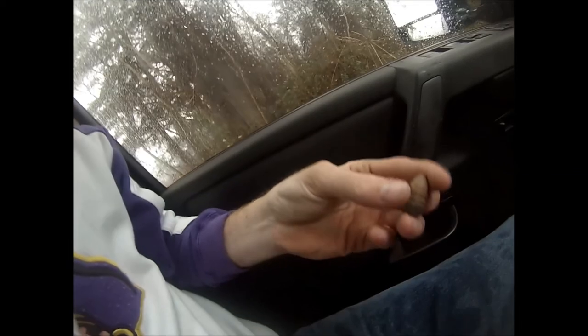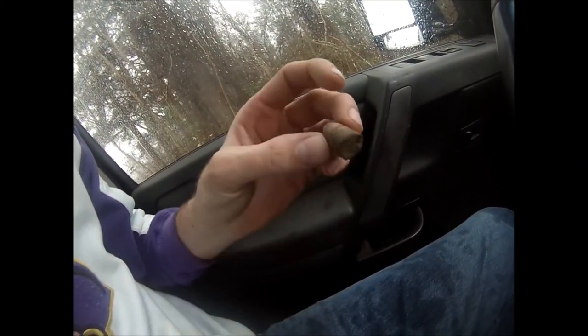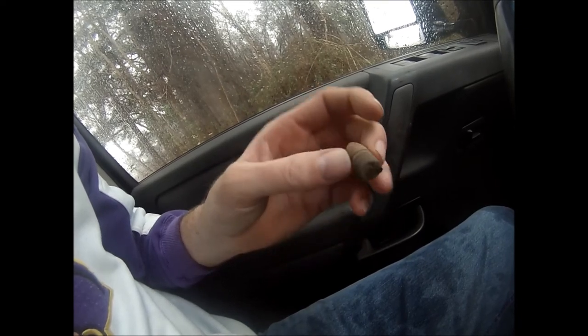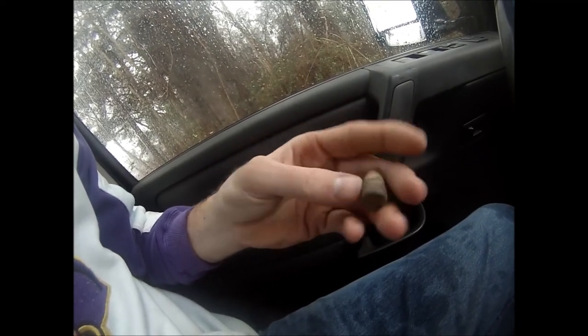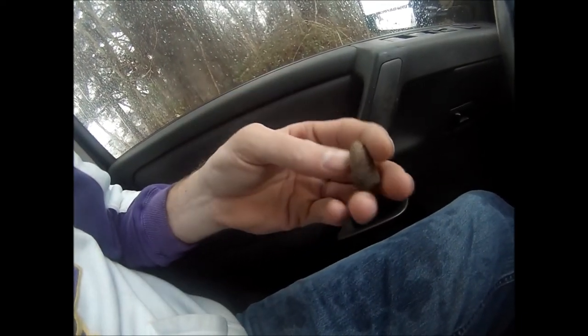I also picked up the Spencer bullet. As you can see, the casing on that one's already been corroded away, but it's in pretty good shape, so dirt should brush off of it pretty good.